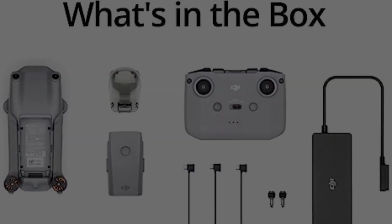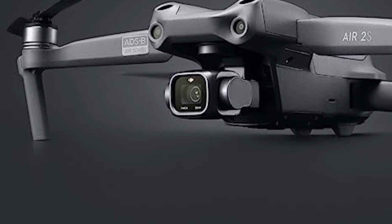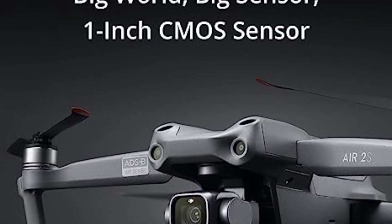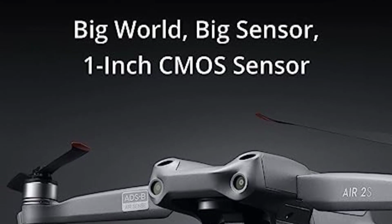The Air 2S also includes a GPS tracking system that automatically returns the drone to home with the push of a button, a must-have feature for a drone with a 7+ mile range.